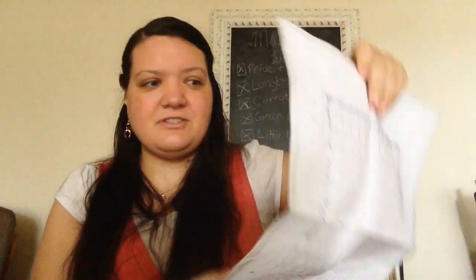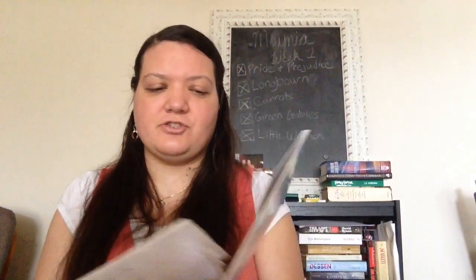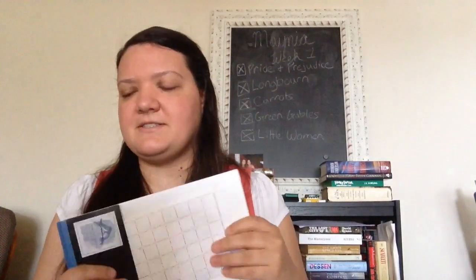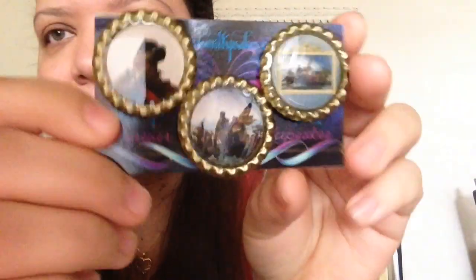I don't know if I can do it. Maybe. We'll see. I want to stick to my Maynia plans, but I'm also neglecting George. So instead of working on George, I'll probably work on this on some of the weekend. Speaking of George, I received in the mail my needle minders for him.